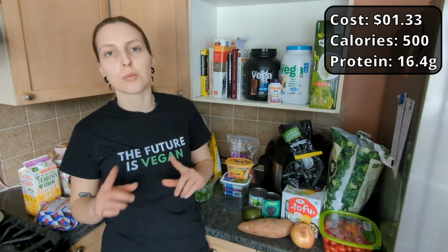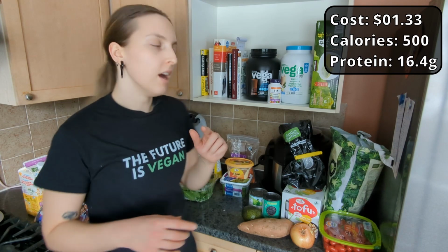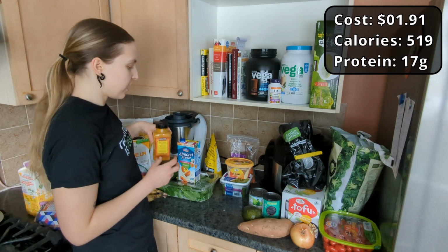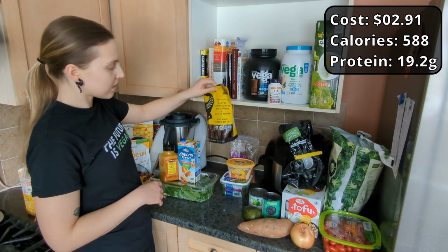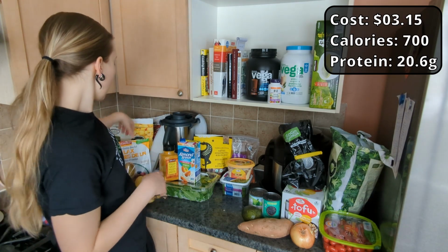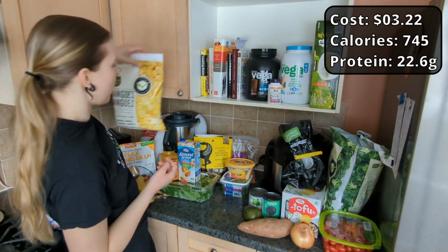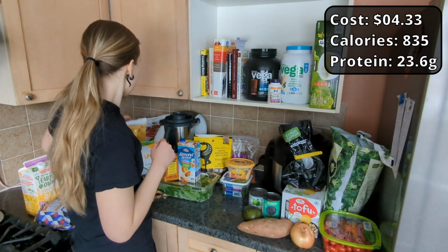For lunch, or breakfast depending on how my day looks, I can switch it out with the toast. I have a smoothie, so I have half a cup of almond milk, half a teaspoon of turmeric, 2 cups of spinach, 2 dates, 1 banana, 1 tablespoon of flaxseed, which is important for your omegas, and 140 grams of the mango, that's 1 serving.